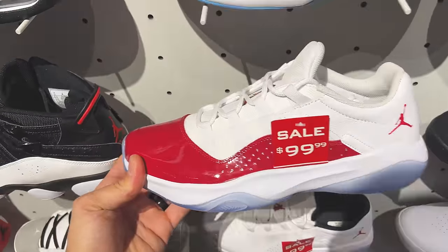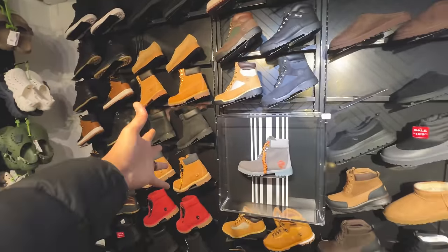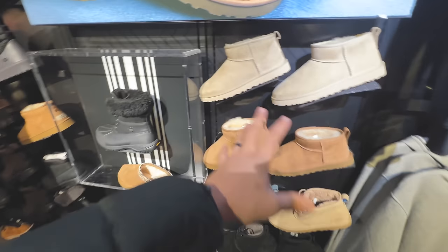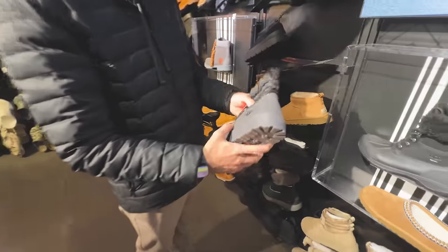Aw, damn. Normally I don't show this, but we in New York, baby. We gotta talk about the Timbs. He's going crazy. I can't do the Uggs though. This one's kinda crazy though. I ain't pulling up with the Uggs in public.